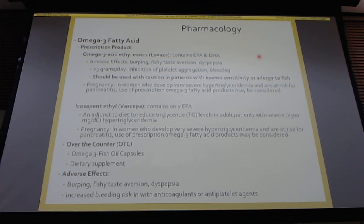You see that the higher the dose, you're also likely to see some increased bleeding risk, okay? So this is important for us to watch out for with patients that we have on anticoagulants. So if that dose is over 3 grams, and I want you to remember that little line right there, then I'm likely to see the increase in the platelet inhibition, as well as that increased risk of bleeding. And then this fish allergy, okay?